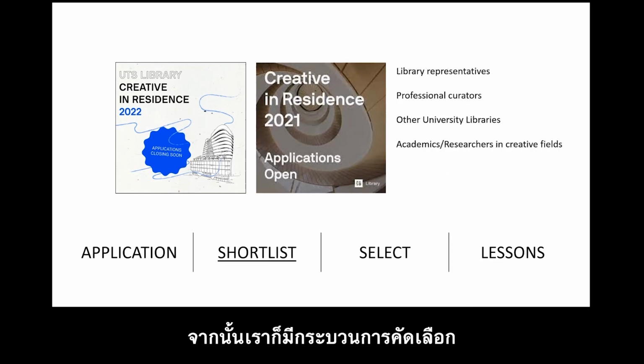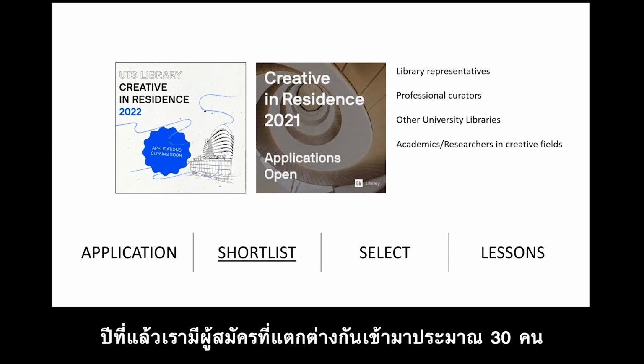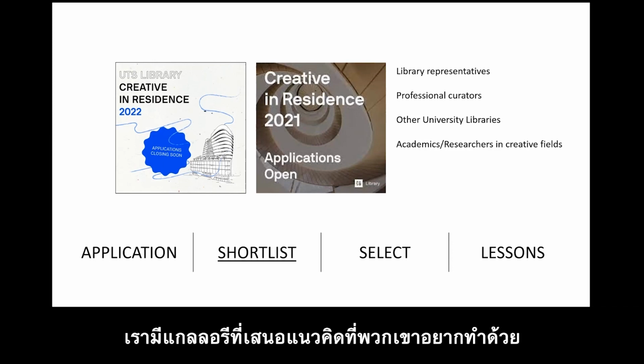We then have a shortlisting process. Once we receive our applications, that's the information that goes out. Last year, we received approximately 30 applications from different people. They don't have to be part of UTS. So we've got people from the general public. We have quite well-known artists. We even had galleries put forward ideas for what they would like to do.